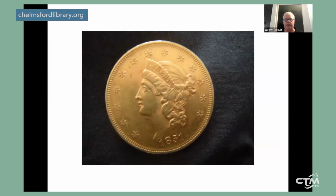Coins are always popular. This is a gold one, but silver coins are desirable. And it may not just be the silver and gold content, the date matters and the mint mark. So if you have a silver dollar, you can look at the back. If you see CC on there, it could be a rare one, or it will certainly be worth more money.